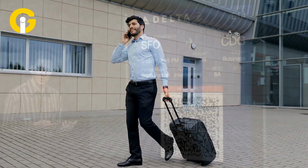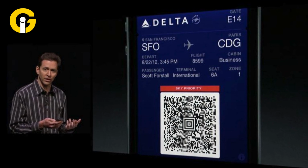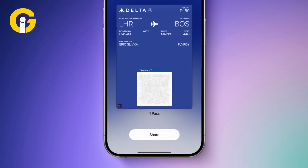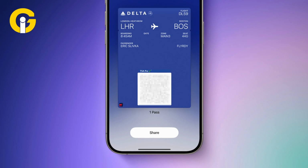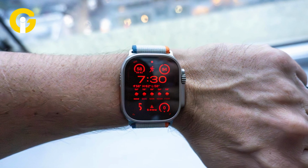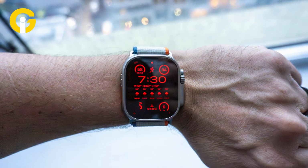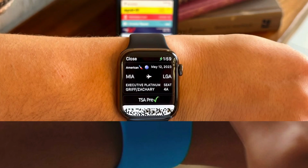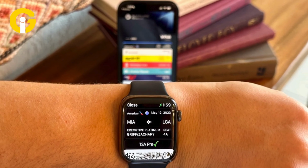Although one can have the Delta app on their phone to see their boarding pass, that wouldn't be easier than to nudge the crown on Apple Watch, tap on the boarding pass, and have all the insights into travel. It should be noted that boarding passes have been around on Apple Watch for years, but its discovery by one of Digital Trends' correspondents has made it pretty nascent and brought it to light.